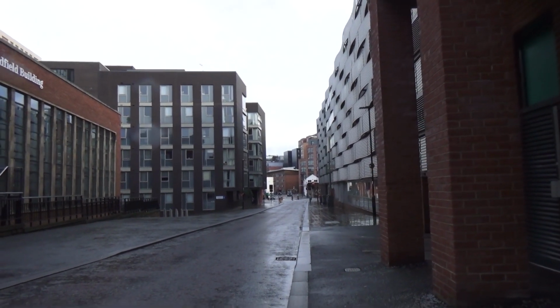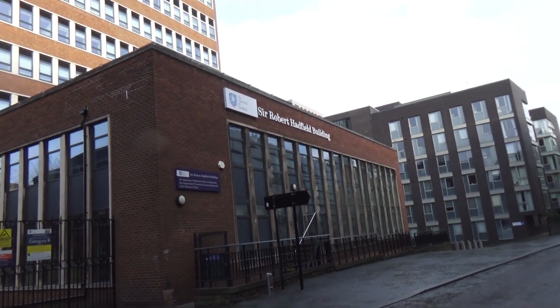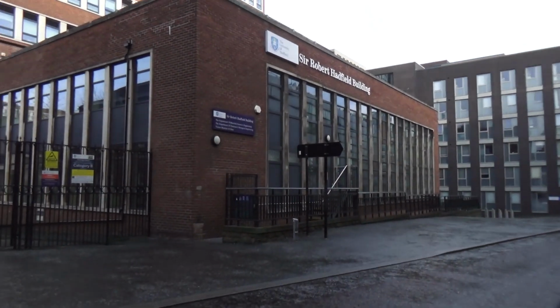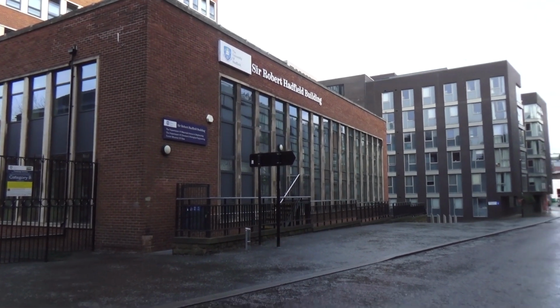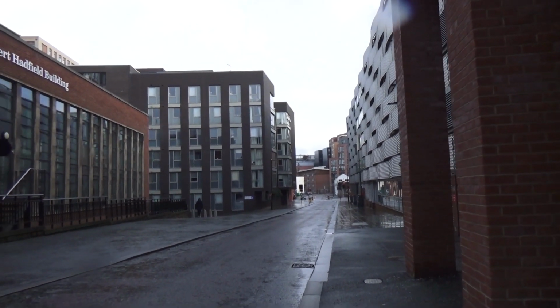So that's it, just a quick view on the Mappin building. This takes you down to Trippet Lane in Sheffield, but you can see the modern Robert Hadfield building here for the university. We all know about Hadfields, don't we? Massive steel company in the east end of Sheffield with the East Hecla Works, etc. So that's it, over and out from Sheffield. You don't know whether it wants to rain or whether it wants to shine.